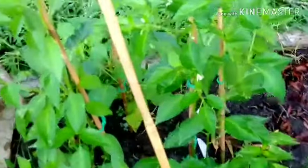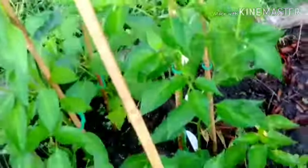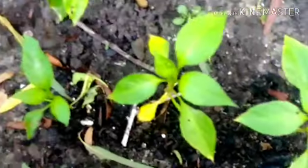So I have some peppers over here. They're at different stages, the ones over here. So I have some with flowers, some without flowers. Some tall and some not so tall.